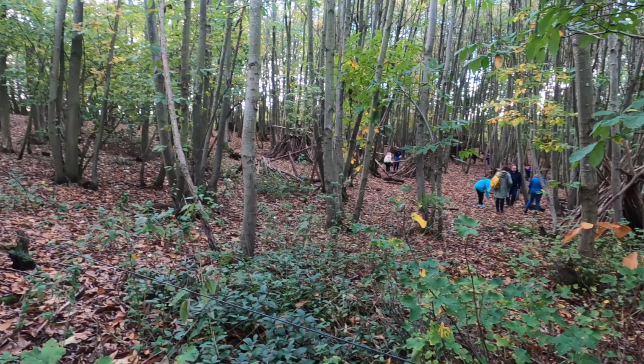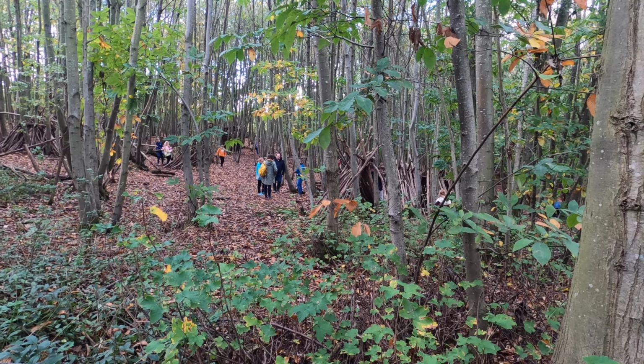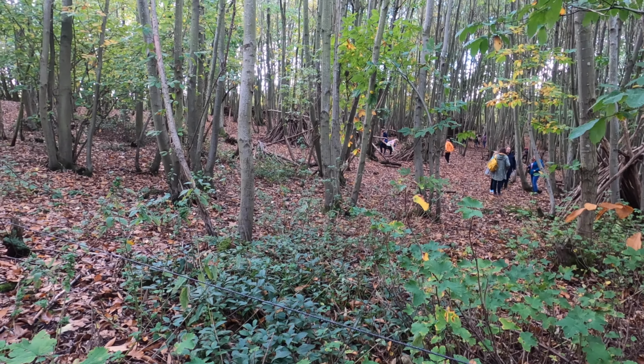Now, this is a good one for you mums and dads out there. If you're bringing kids or even just teenagers that have come to the park and don't want to see the animals as much anymore, the woodland area is the best place to go for den building, and this just lets the kids explore their creative side.